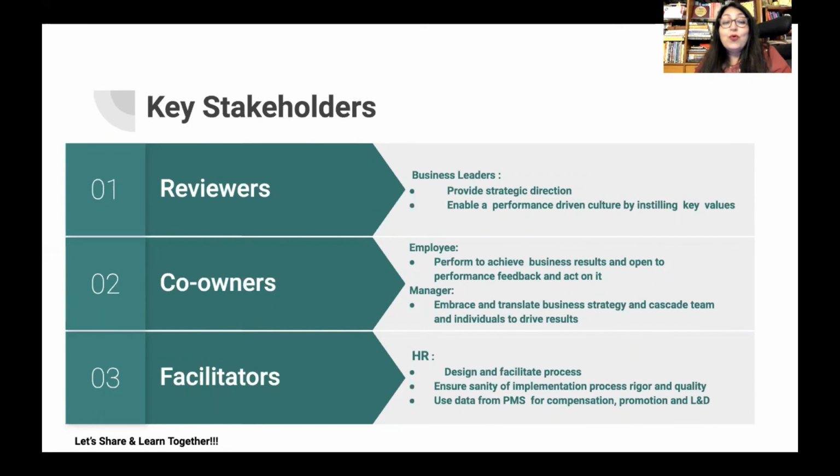Next come the co-owners of this process, who are basically all the employees and their managers. The employees are expected to perform and achieve business results. They are expected to be open to feedback and take action on it. And the manager is expected to embrace the organizational plan, translate the business strategy into direct actions, and cascade those actionable items to his team and individuals to drive the results.